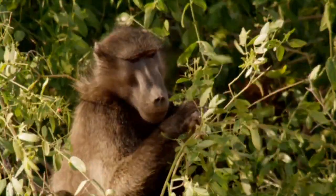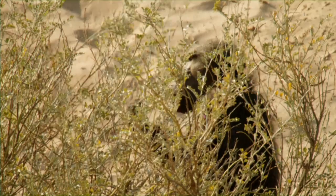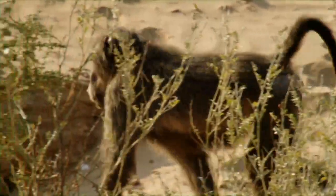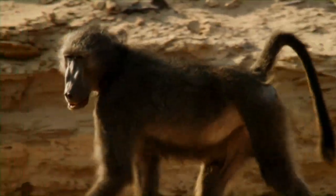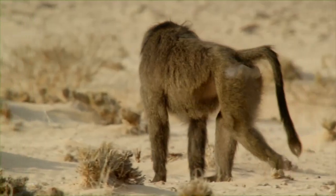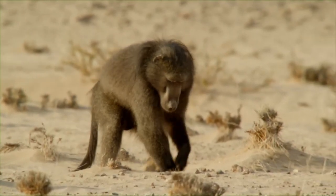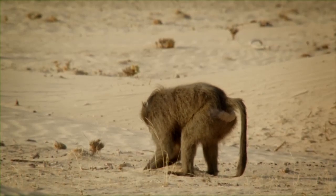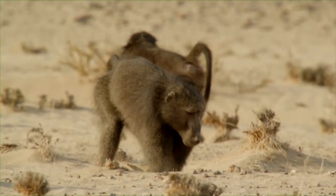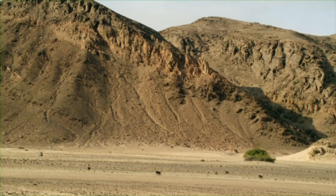Fruits and leaves provide welcome moisture. In the Sand River, food can be found if you know where to look. The older, more experienced baboons rarely go hungry. Food is not the problem. As always here, it's water.